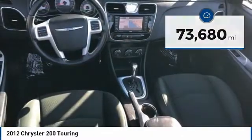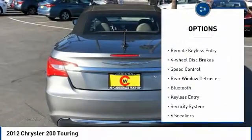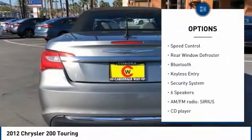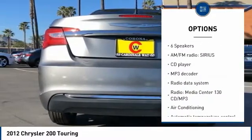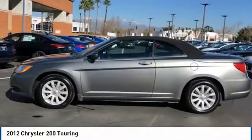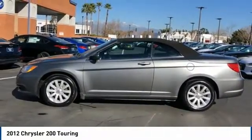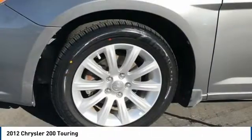Here are some of this vehicle's great options: electronic stability control, brake assist, traction control, remote keyless entry, four-wheel disc brakes, speed control, rear window defroster, Bluetooth, keyless entry, security system. If you like it online, you'll love it in your driveway. Take it for a spin today.